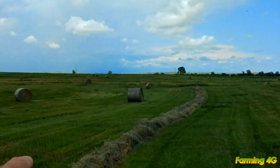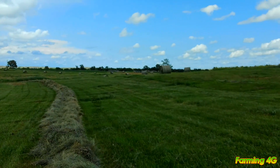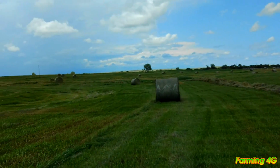We still got a little bit more to bale over here. Trying to finish up behind me, and we got to bale more over here yet. But we got the bulk of it done though. So whatever gets rained on gets rained on. Could use a shot of rain. Haven't had a good decent amount of rain in over a week, believe it or not.